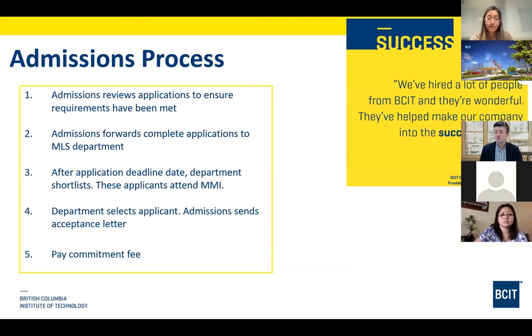So the admissions process. It's a step-by-step. One thing I should mention is that this program is a competitive process, which is why there are all these different steps in place. Once you've submitted your application, the program is going to review it at the department level, and then they're going to shortlist all the different applicants. Once you've been shortlisted, you're then going to complete and attend a multiple mini interview.